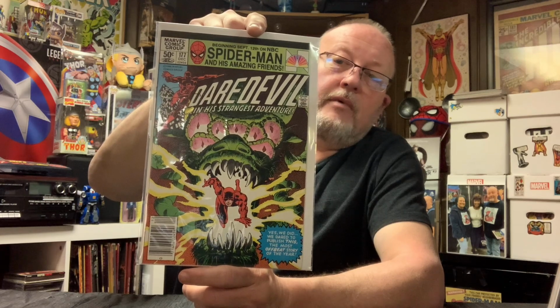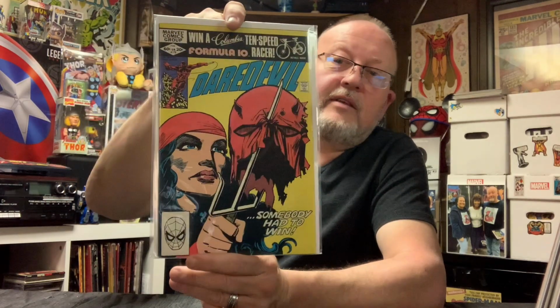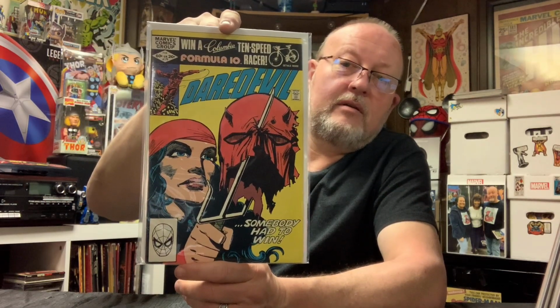177. Don't care much for that cover. 178. Love this cover. Daredevil, and I think Power Man and Iron Fist, their silhouettes are in this issue. 179. Love this cover. 179. 180.